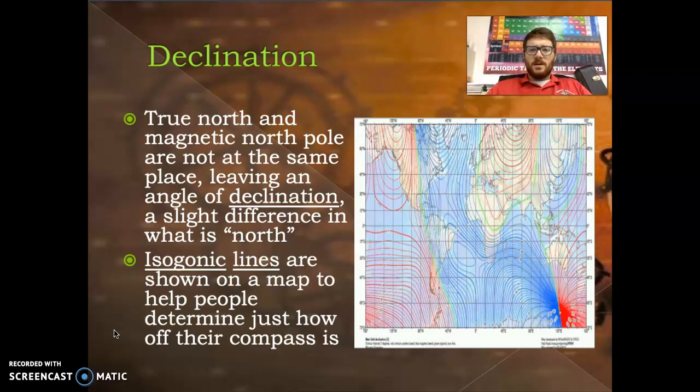And that's because the magnetic North Pole and the actual North Pole are different places. And now that doesn't mean a compass is unreliable. It's pretty close. But an isogonic line, as you can see in this diagram, will help you determine just how off your compass is.